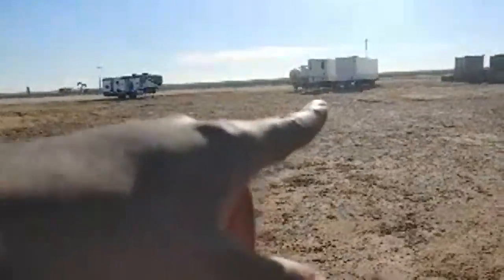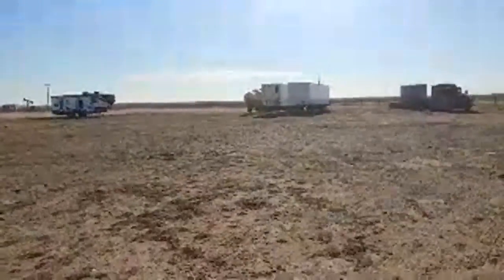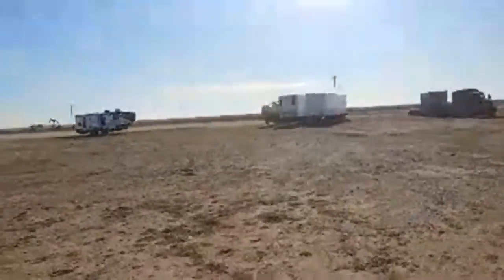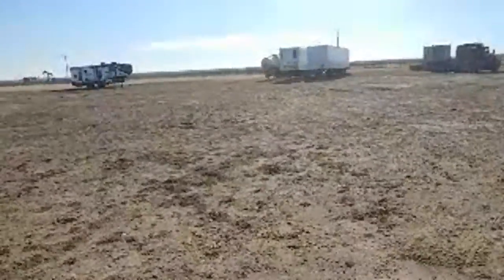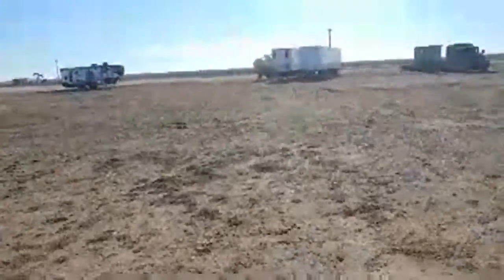The reefer and the dry van. I believe that belonged to the New York City guys that I met in Pilot when I did that video about the three guys from New York City. That's his reefer. I'm not sure if that's his dry van or not. I don't remember if they came with a dry van. I know that's his reefer though. Yep, been at work. I don't be having no signal either.